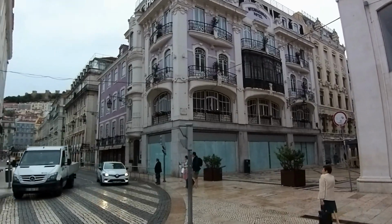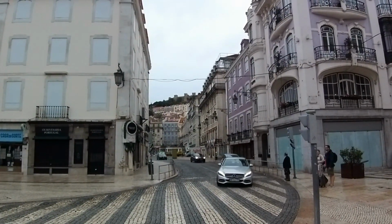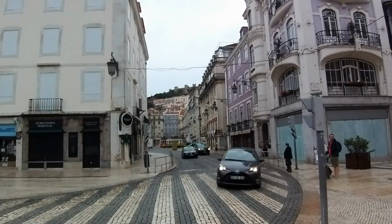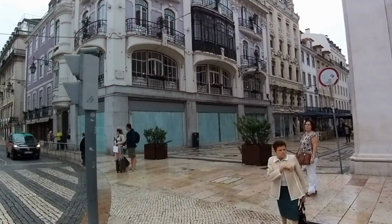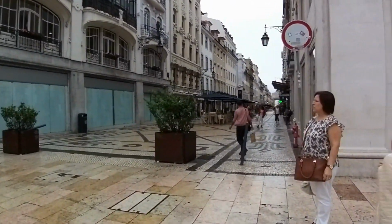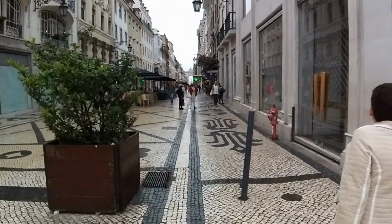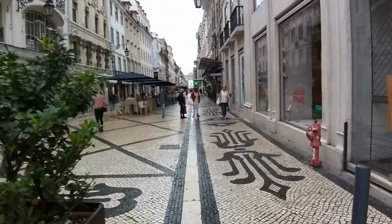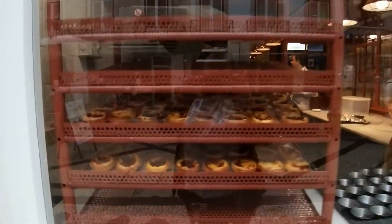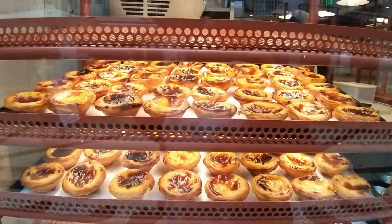So this area is known as Rossio, and there you can see St. George's Castle. And now we're gonna go in Rua Augusta, which is very known in Lisbon, and it looks very beautiful. It goes all the way straight down to Terreiro do Paço, near the river. Welcome to the city of natas. Look at this. Oh, surprise!